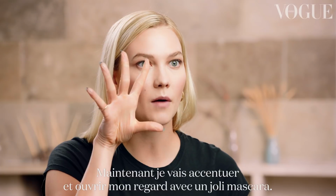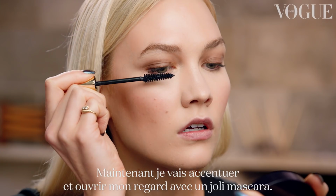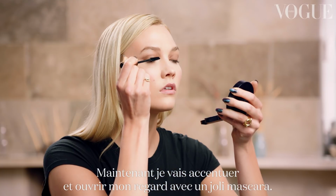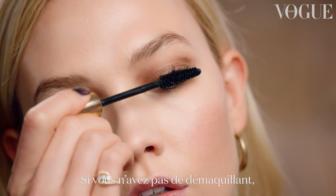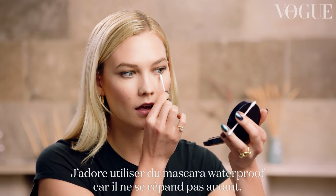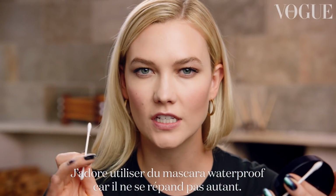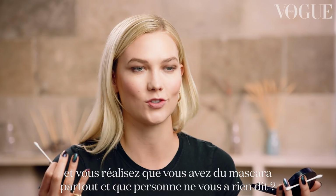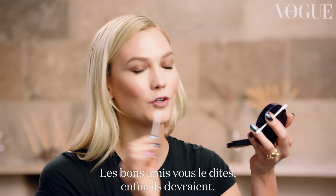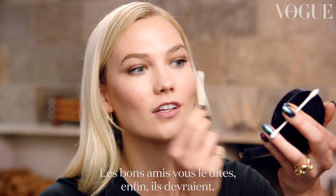Now I'm gonna pump it up and open my eye with a nice mascara. Get it as close to the lash line as possible, wiggle it into the lashes, and then swipe it out. If you don't have makeup remover, there's nothing better than good old spit to kind of clean up that mess. I love using waterproof mascara because it doesn't transfer as much. You know when you look in the mirror halfway through the night and you realize you have mascara everywhere and no one has told you? That is the worst. Good friends will tell you, or at least they should.